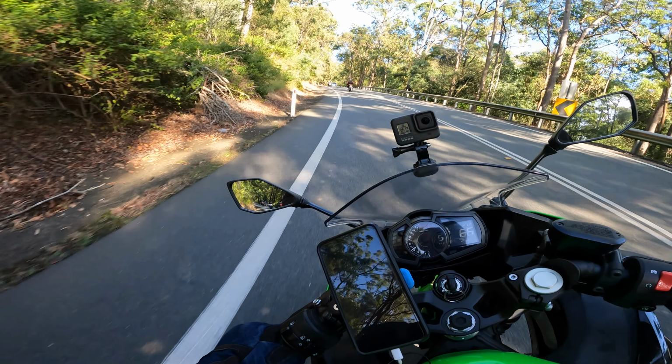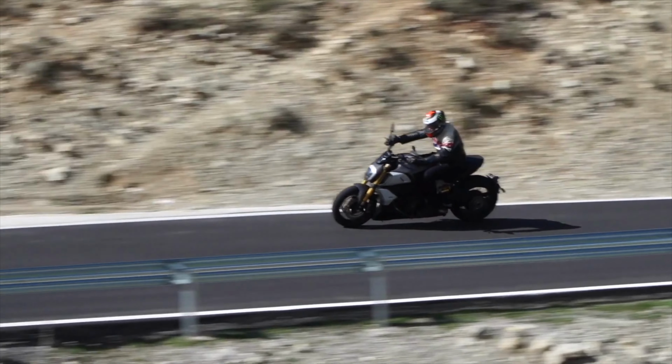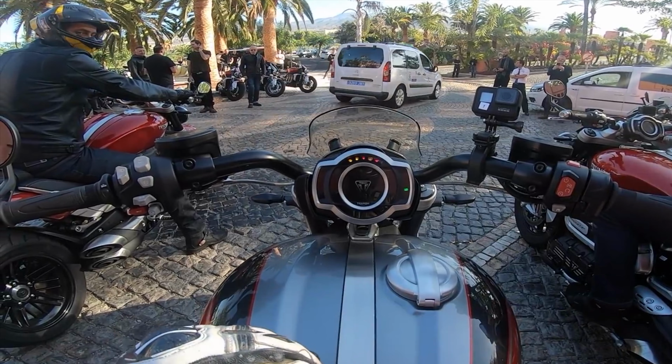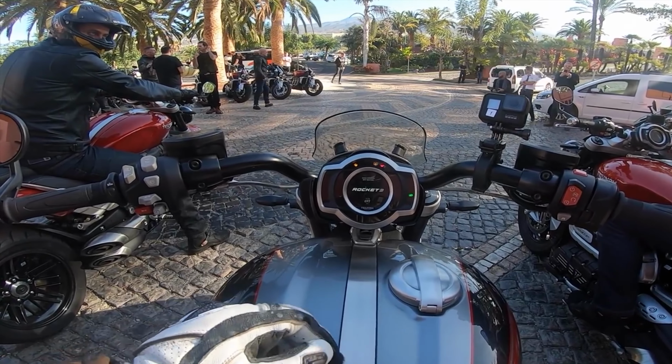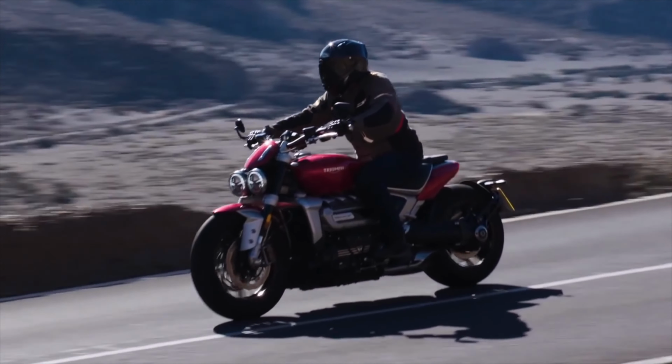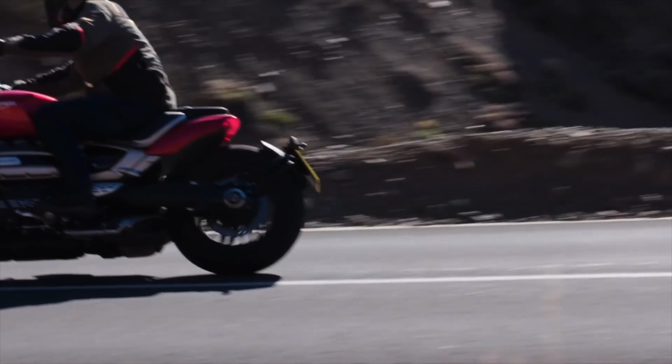Styling comes down to personal opinion, and both look great. However, if you're choosing a bike like this and spending this much money, I think it has to be said that part of the reason would be for how much it stands out, and the drama it causes when seen by onlookers. And for me, the Triumph I think is the bigger head turner. But let me know down below which one you think looks better.